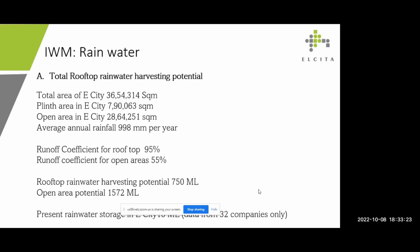Now, if you look at the overall rooftop area within Electronic City, it is approximately 7,90,000 square meters. And the open area in Electronic City is approximately 28,64,000 square meters. Now, considering an average rainfall of 998 millimeters per year, the rooftop harvest potential within Electronic City is 750 million liters, and the open area potential is 1572 million liters.